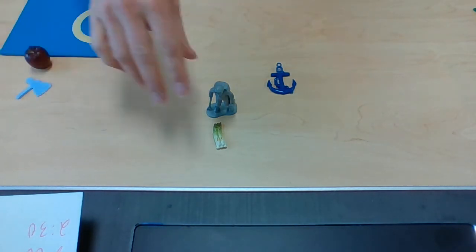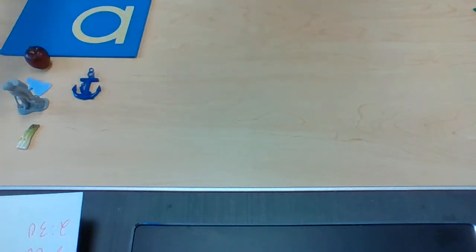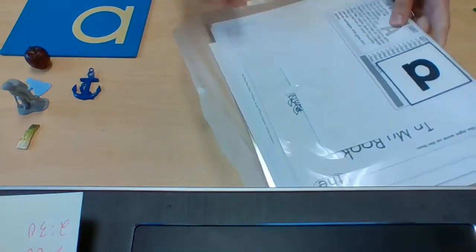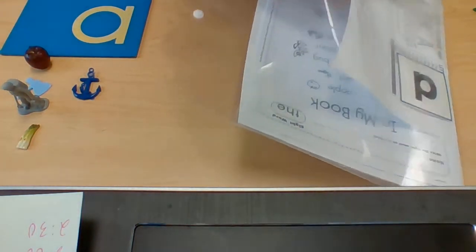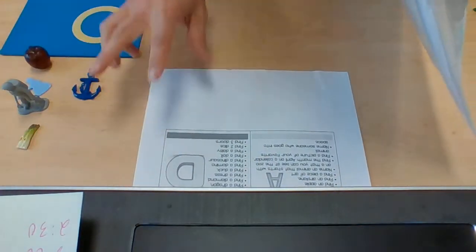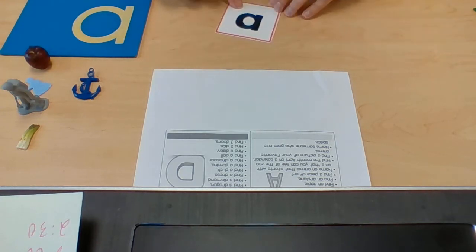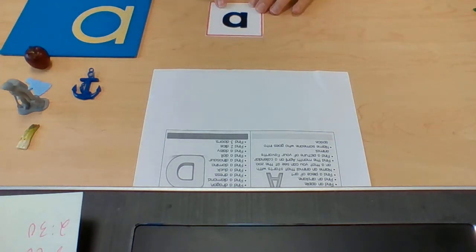Please find your A in your materials envelope. You need to find your letter A and your scavenger hunt paper. My goodness, if I can find my A. I'm looking. Sometimes it takes a little longer. There it is. I found it. Yes. There's my A.